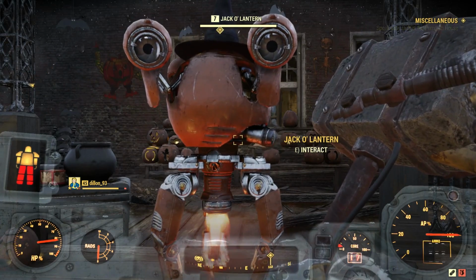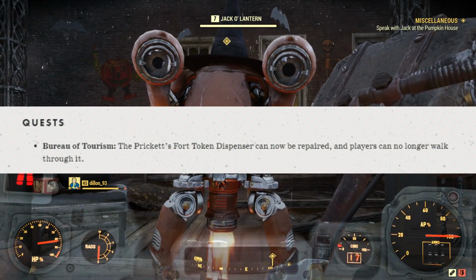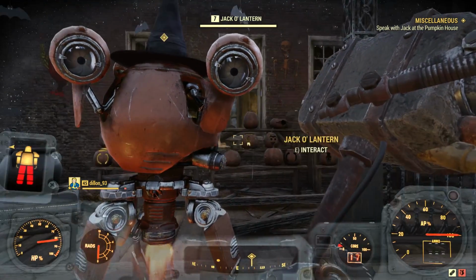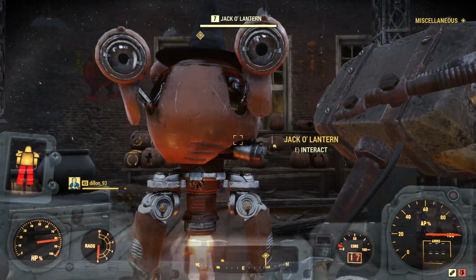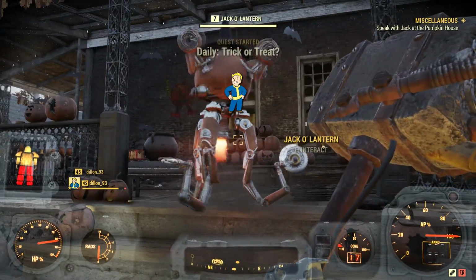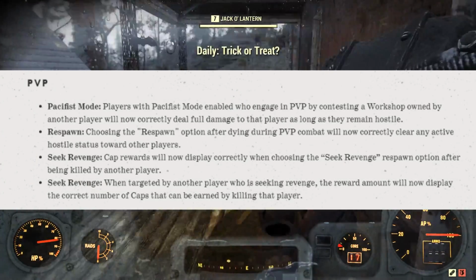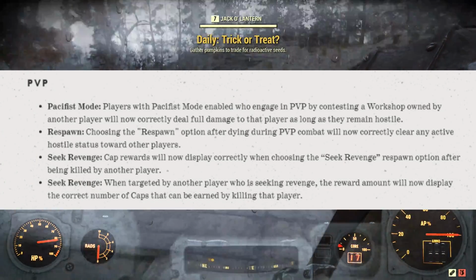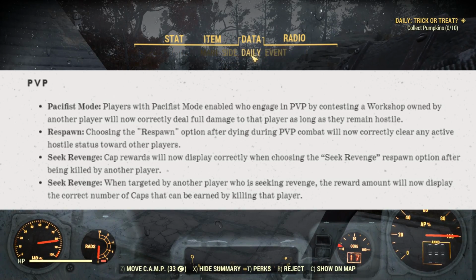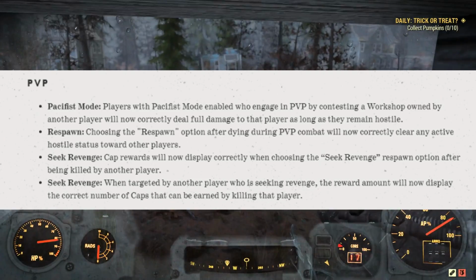And then we have 2 more categories in the bug fixes section. We have quests, Bureau of Tourism, the Prickett's Fort token dispenser can now be repaired, and players can no longer walk through it. Just a simple quest fix there. And onto the next section now, which is PvP, pacifist mode. Players with the pacifist mode enabled who engage in PvP by contesting a workshop owned by another player will now correctly deal full damage to that player as long as they remain hostile.